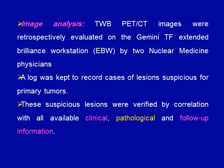Image analysis. True whole body PET-CT images were retrospectively evaluated in a Gemini TF Extended Brilliance workstation by 2 nuclear medicine physicians, and a log was kept to record cases of lesions suspicious for primary tumors. These suspicious lesions were verified by correlation with all available clinical, pathological, and follow-up information.